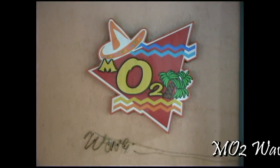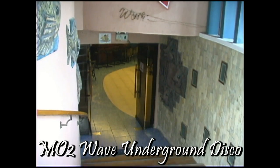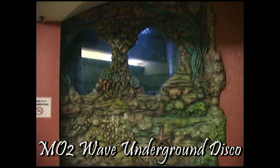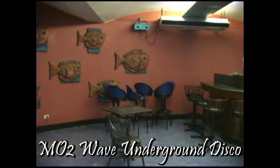This is the MO2 Wave. It's an underground disco. It's the only one on the island. And Regency will play music on the beach until around 11 p.m. in the evenings. And then they move everything underground.